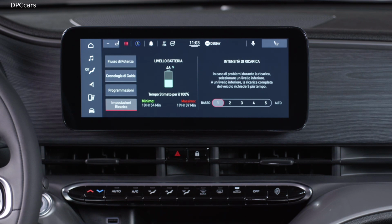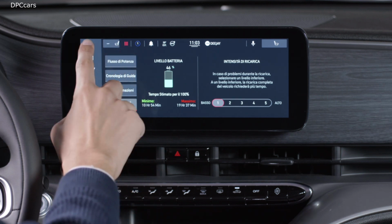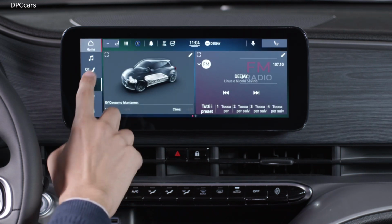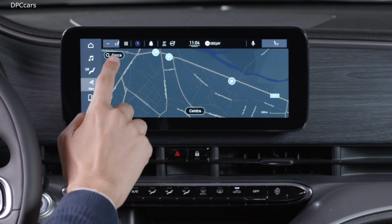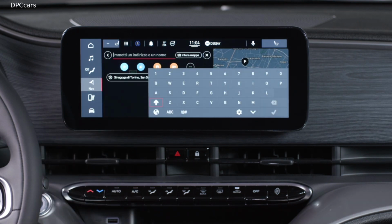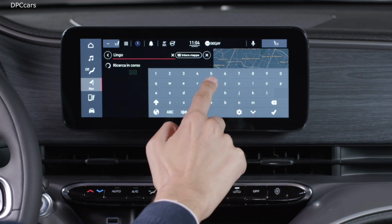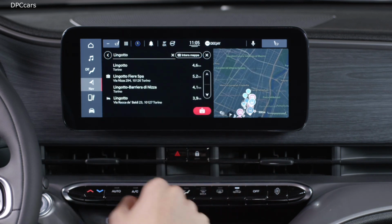500 has the only engine able to play a melody, and they will be like the ringtones of your phone. Interchangeable, downloadable, customizable. It's not the voice of a computer, it is the voice of the Italian creative spirit. Bellissima.